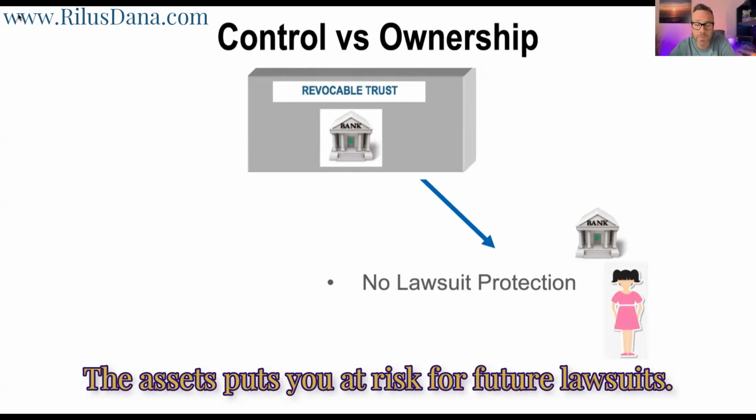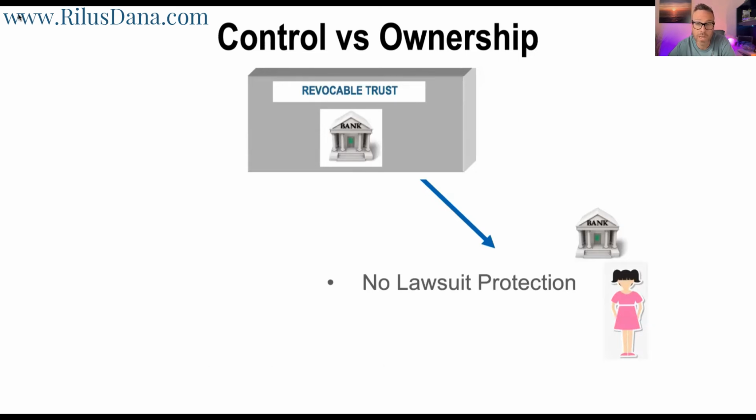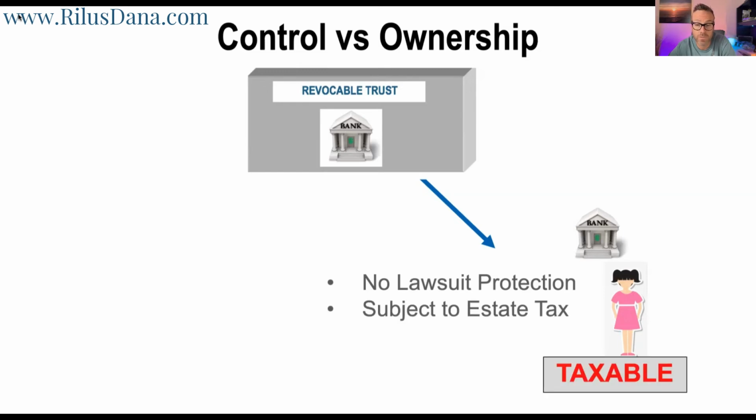Once you have assets, you become more of a target. Any type of car accident, anything like that, and they discover that you have assets, lawsuits may be more likely. Attorneys are always looking at the likelihood for recovery if they're successful. So assets in your name put you more of a target for lawsuits. Also, the bad thing about this is it's subject to the estate tax again when that child dies. When things go down to the grandkids, they're going to get hit with another layer of estate tax.